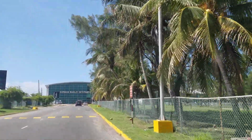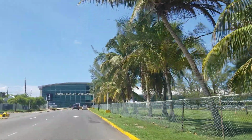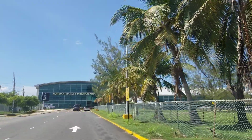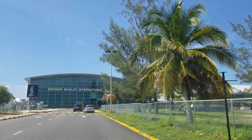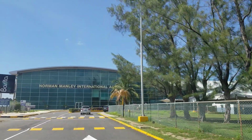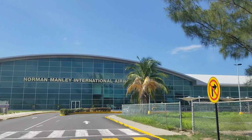It has the runway, and then it has a parallel taxiway with 4 linked taxiways. So basically, planes can be not on the takeoff and landing runway, but they have a place parallel to it where they can wait to take off or wait till the runway is clear.